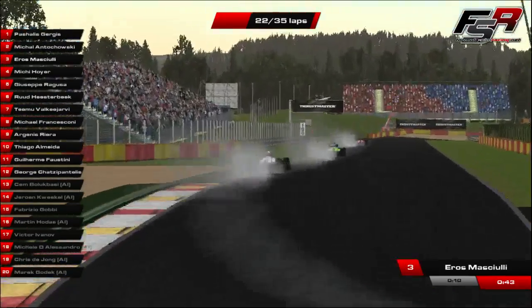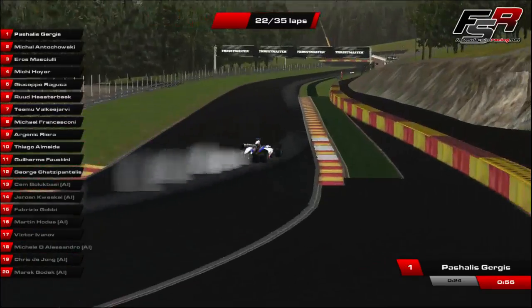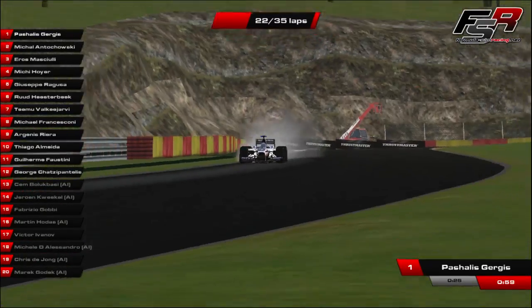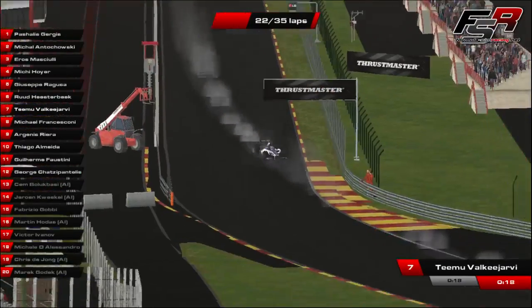Ooh, Georges going wide into the hairpin. He has been doing so all race pretty much, so be careful with that. Obviously, on the outside is the wet line. What are the guys doing on dry tires? There are more people going to the dry tires.